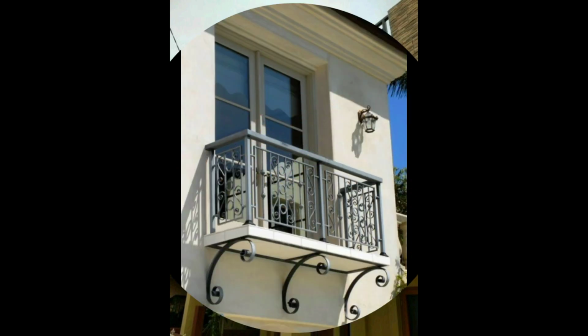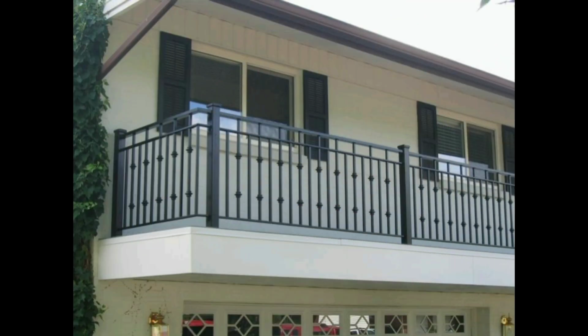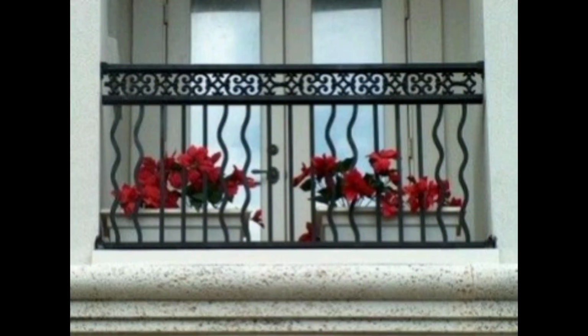We have next designs with precision cut patterns. These types of grills have a laser cut that lends them an artistic flair. Choose from a variety of geometrical and naturalistic patterns. You will find a variety of designs with this concept, and in the video I have shared many designs with this concept for inspiration purposes.